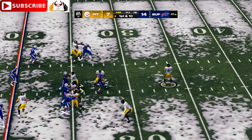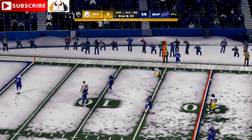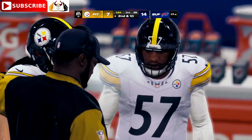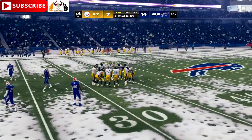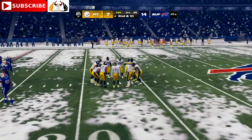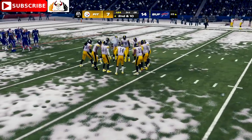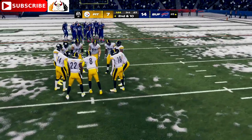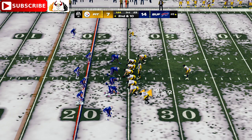Off play action, Pickett. And that's going to be incomplete. Too tough to hold on to that one. It's 2nd down. We saw this a lot in the first half, and it continues. These receivers just not able to get much separation. So that means they have to win the 50-50 balls. They've got to go up with the defender and find a way to start coming down with them. And this time, contact and another incomplete pass. We're in the 3rd quarter in upstate New York with a 2nd and 10.